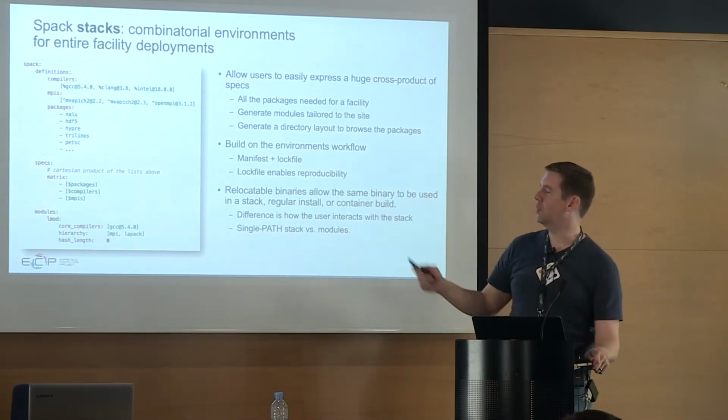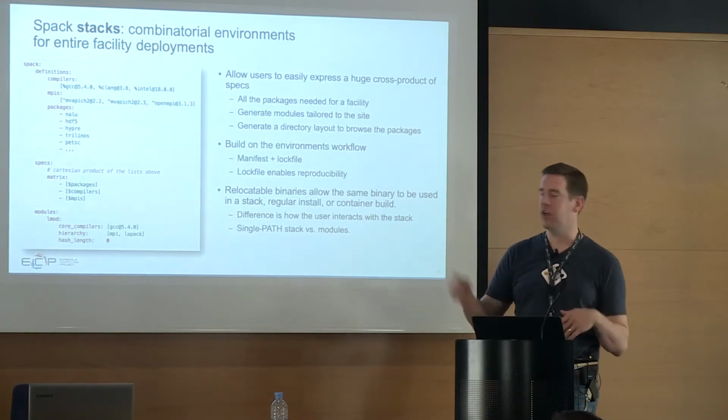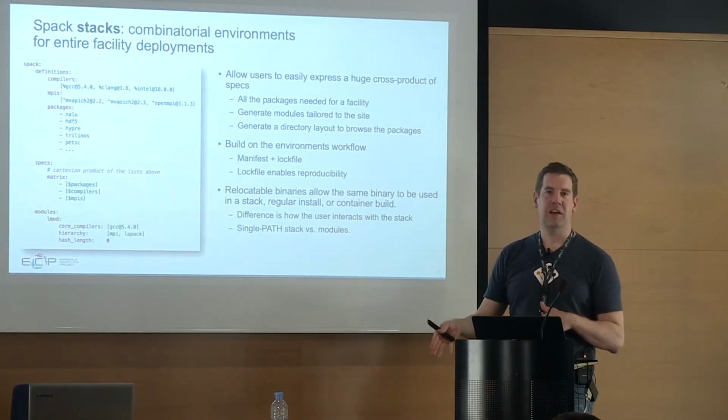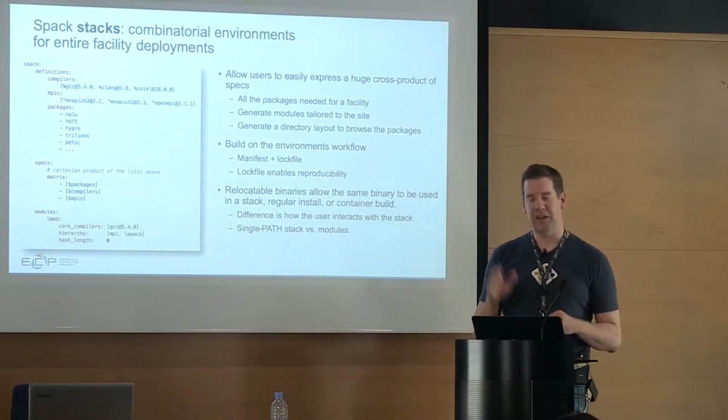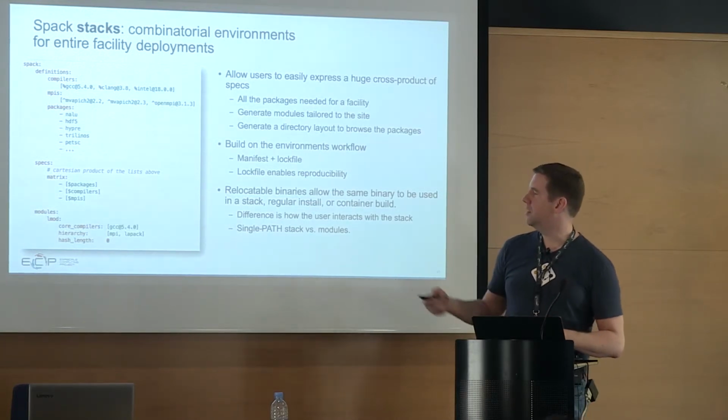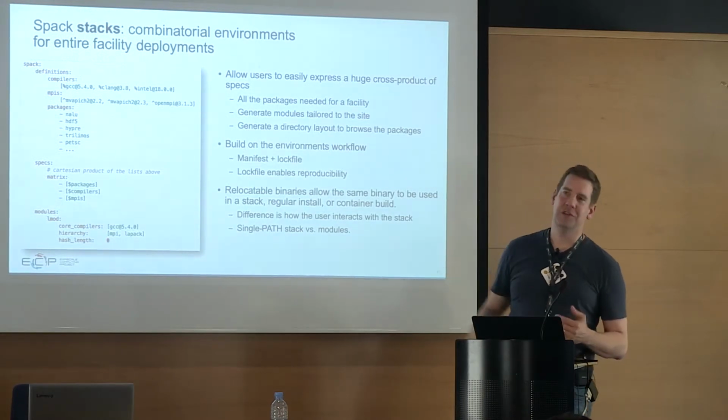And this is all installable like an environment. So you can say spack install this. It'll spit out a lock file with all of that configuration so that you can remember exactly how your stack was built. And you can have a module configuration associated with each stack.